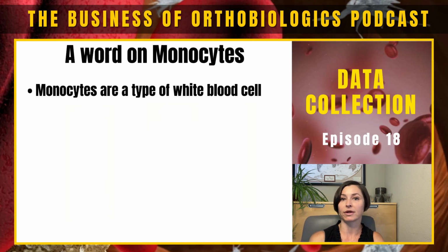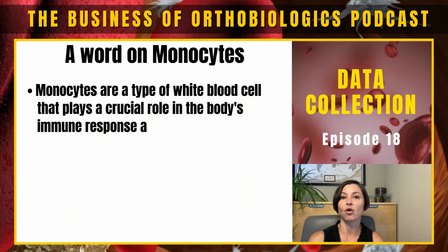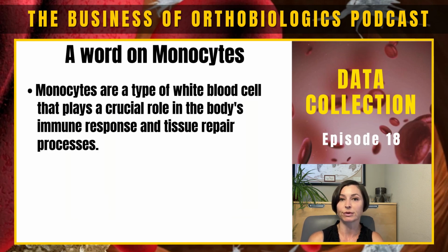So a word on monocytes. Monocytes are a type of white blood cell that plays a crucial role in the body's immune response and tissue repair processes. And while platelet-rich plasma usually focuses on the regenerative potentials of the platelets and the growth factors, monocytes can indirectly influence PRP treatments in several ways, making them really important in the context of PRP therapy.